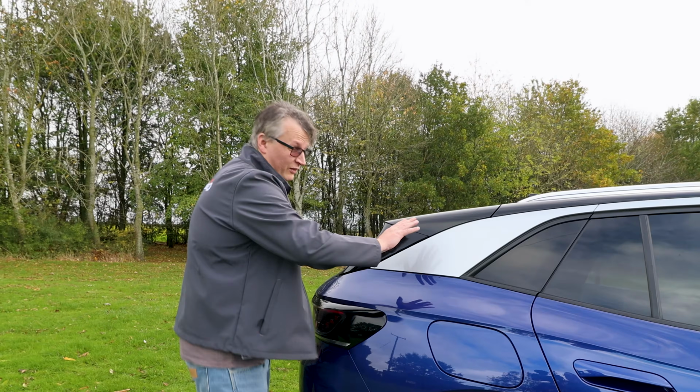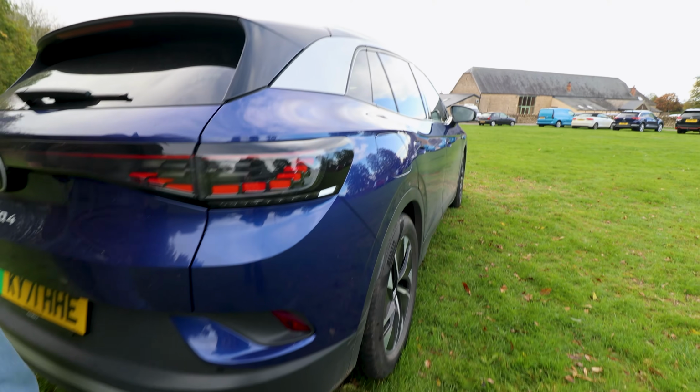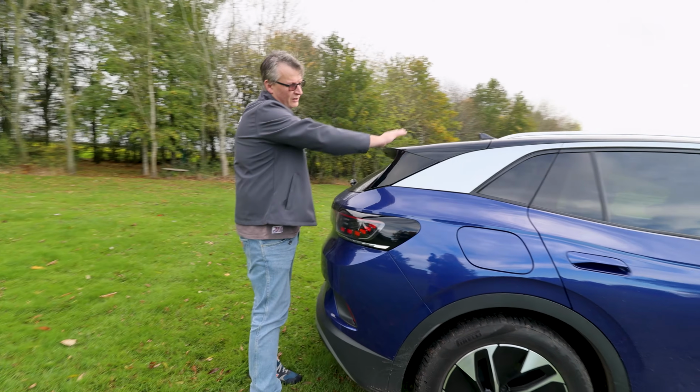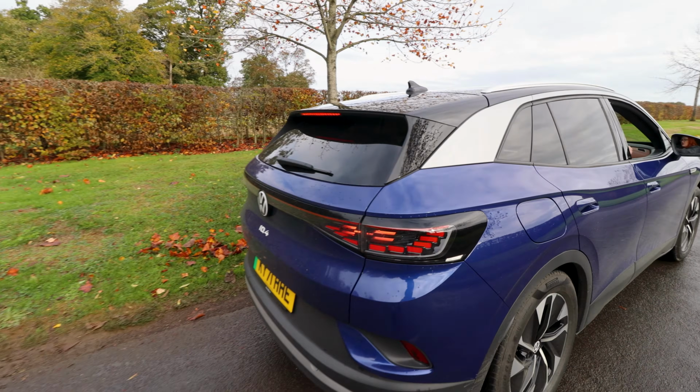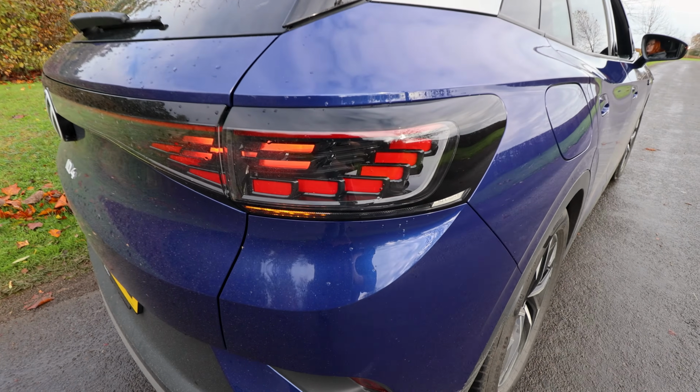Look at the fatness of these arches. Talk about flared. And the fact that the roof tapers in here. Lovely design language. Beautiful but minimalist. Lots of fancy LED lights.